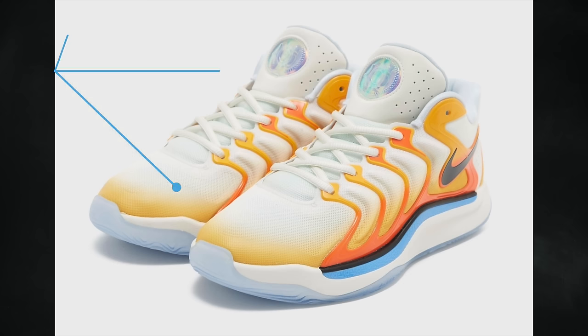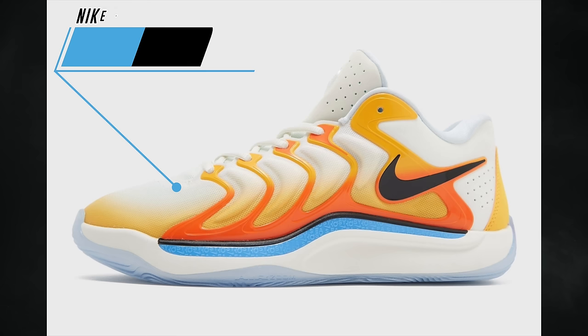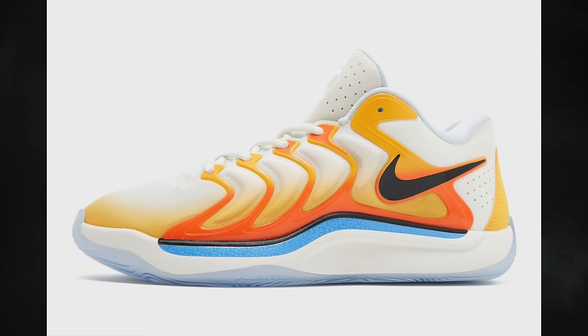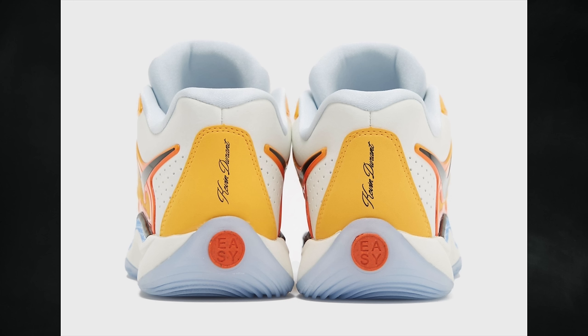We have a potential release date for the Nike KD17 Sunrise. Now, this will be the first colorway of the KD17 to release, and the inspiration for the shoe comes from the Air Max Plus. And as of now, the expected release date is April 12th, although that isn't confirmed, and the retail price will be $150.